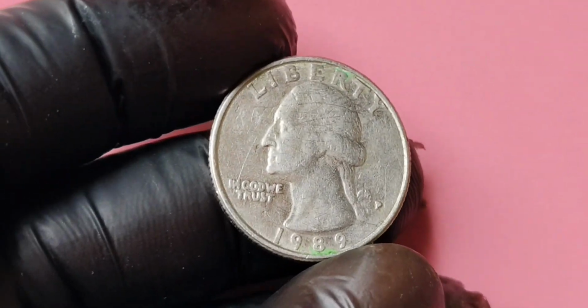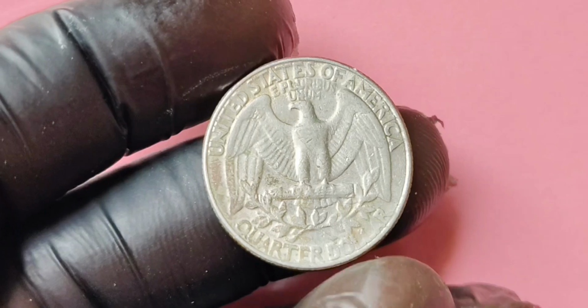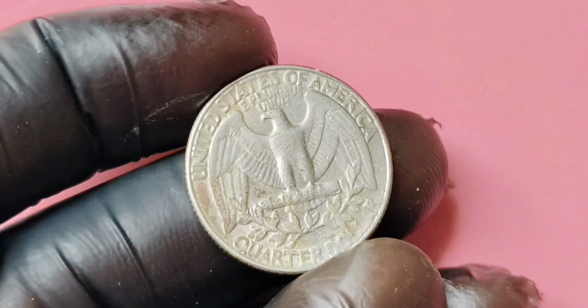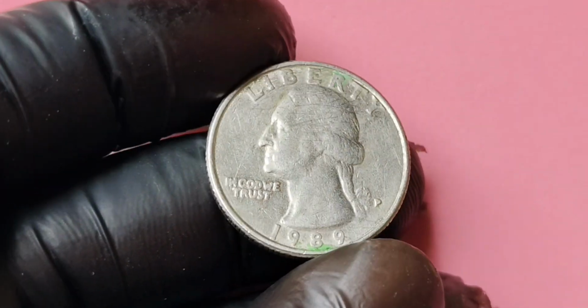Coins with these imperfections can be worth up to $1.8 million. Collectors and dealers are always on the lookout for these rare pieces. If you're lucky enough to come across a 1989 quarter with a notable error or in pristine condition, you could be holding a small fortune in your hands.